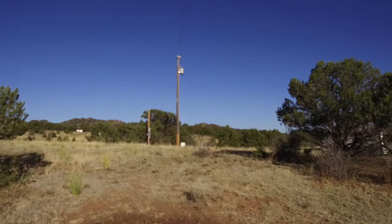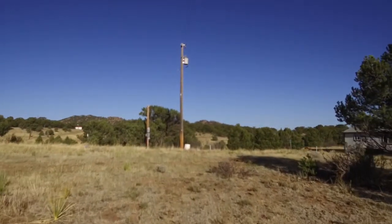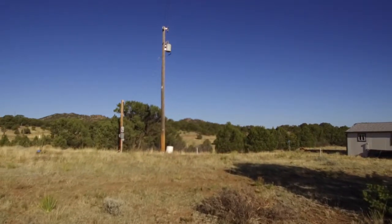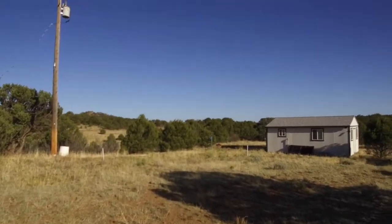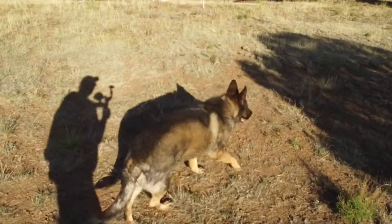So I'll just kind of walk up here and I'll show you around the outside of the cabin. I got my protector here. He's got to walk right in front of me every single time. Zigzagging. Huh, Brutus?